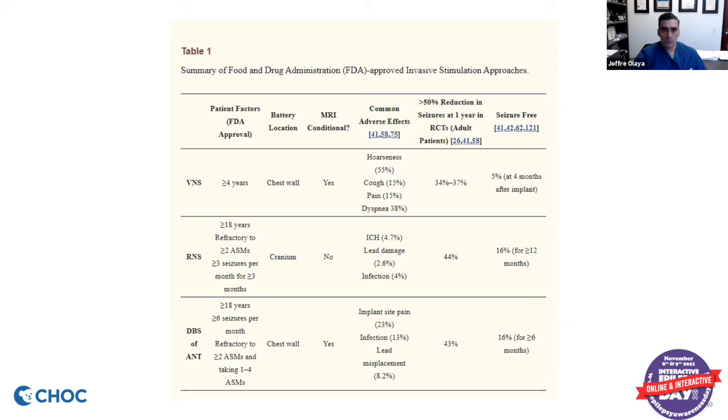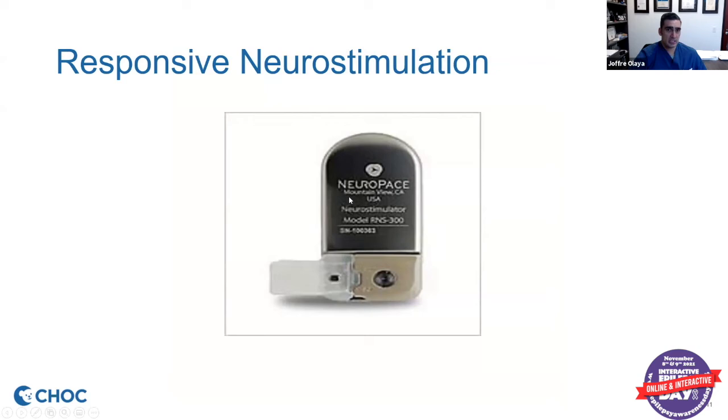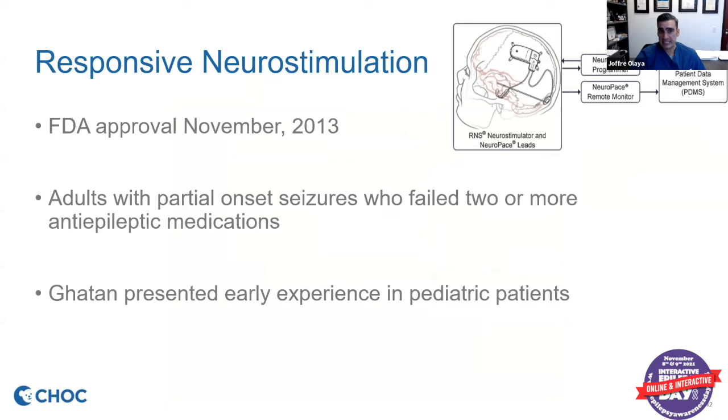So again, this is the RNS. The company that makes it is NeuroPace. This is a responsive neurostimulator. This was approved by the FDA back in 2013 for adult patients with partial onset seizures who failed two or more seizure medications. So they have intractable epilepsy.